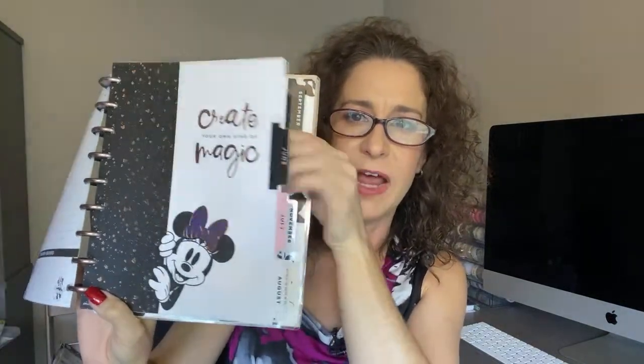It has really, really cute divider tabs. So black and white, rose gold. And look how cute that is. So, so cute. So if you're into cute Minnie Mouse Disney, that's a really great horizontal.